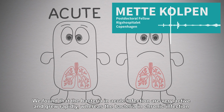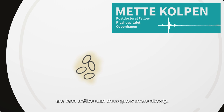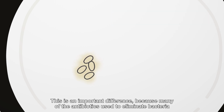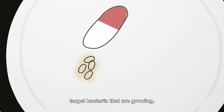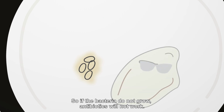We found that the bacteria in acute infection are very active and grew rapidly, whereas the bacteria in chronic infection are less active and thus grow more slowly. This is an important difference, because many of the antibiotics used to eliminate bacteria target bacteria that are growing. So if the bacteria do not grow, antibiotics will not work.